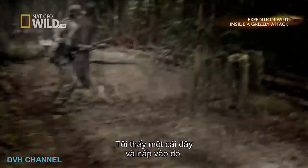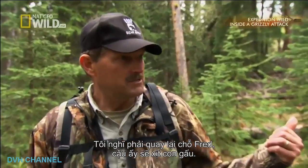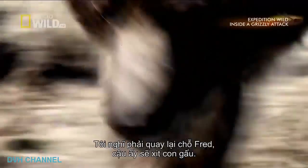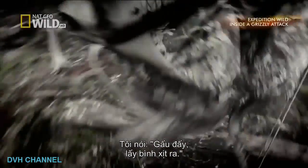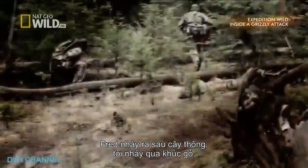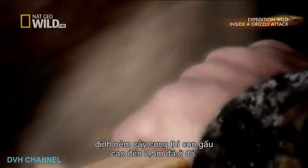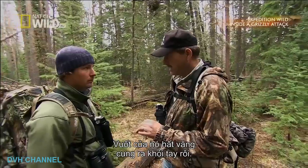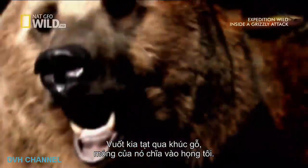I glanced for a tree to jump up into, and I'm thinking, I gotta get back to Fred so he can spray this bear. And I said, it's a bear, get your spray! Fred jumped behind this pine tree right here, and I jumped right behind this log right here and just threw my bow out, and the bear was like 8 feet right there. One of her paws knocked the bow out of my hand. The next paw came over the log, so I had teeth coming right at my throat.